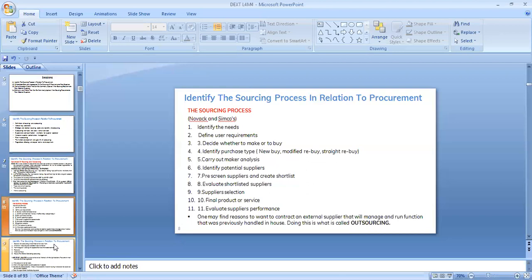That is what you're doing there. Then a straight rebuy. A straight rebuy, you're not modifying it. You have bought it before. You're just saying, give it to me just the way you did it last time. That is a straight rebuy.